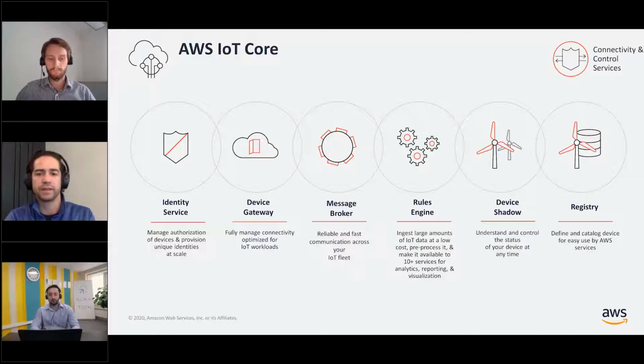And then finally, the device registry. This is a registry of all devices you would have out in the field, and you have the ability to assign attributes to these devices and group them into groups where you want to perform jobs on them. For example, you want to roll out OTA updates to only a certain segment of your device fleets out in the field. So these are some of the key features of IoT Core.